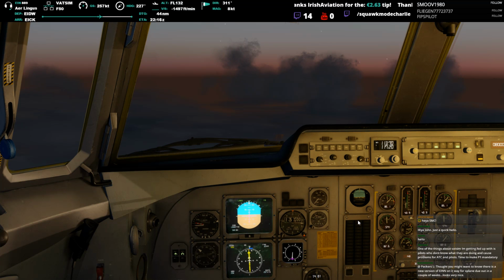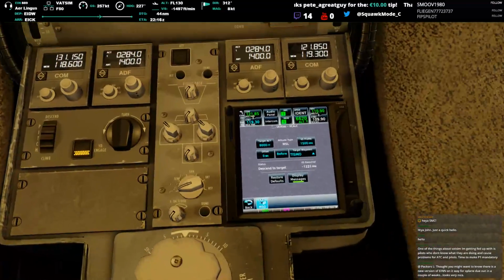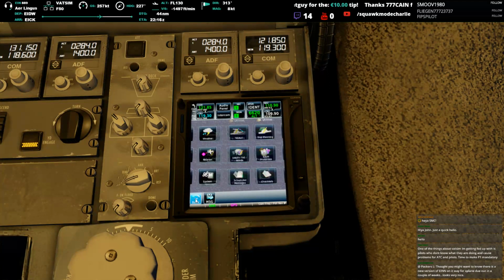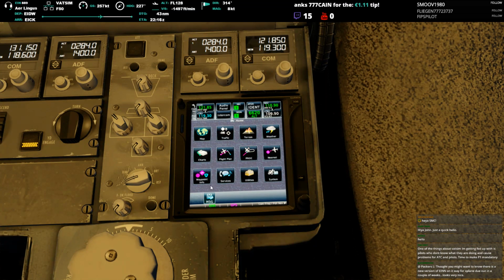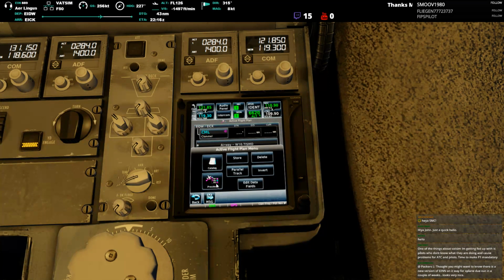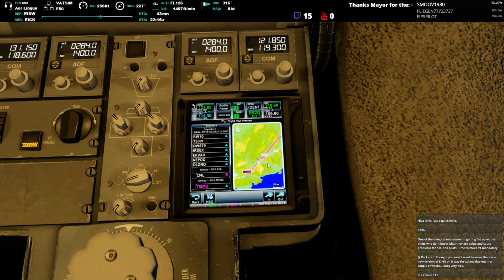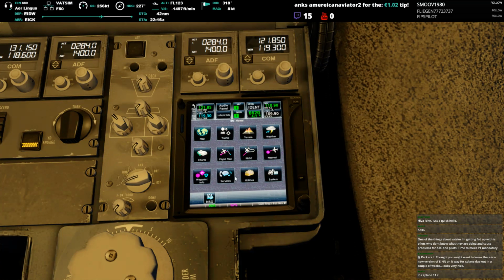Right, so Tismo 1 Romeo arrival for the ILS runway 17. That is how it's programmed in. No, P3D version 4.